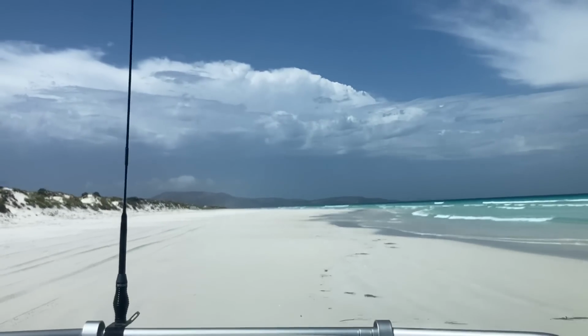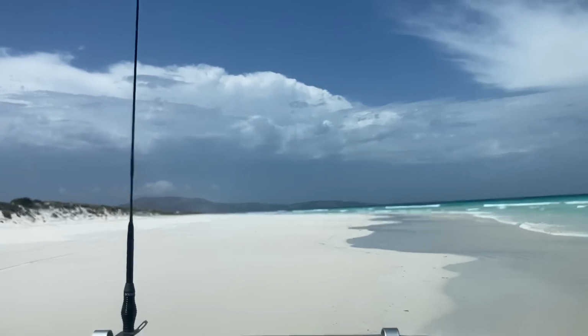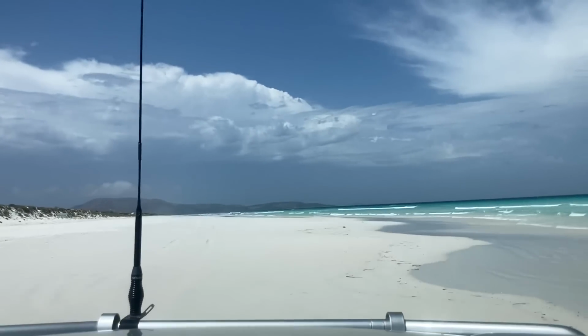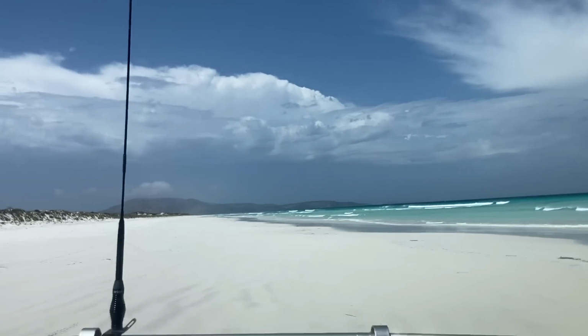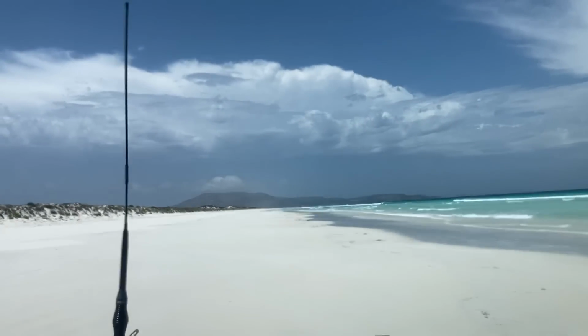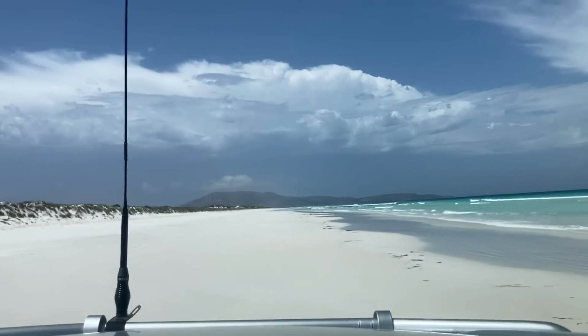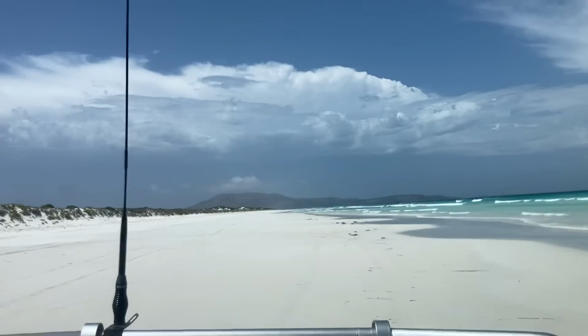Mitch, he reckons he's got his eye on the Commodore and the Hilux, of course. He needs two cars. He's a bit like me, he's got some bloody car disease where you need too many cars. Cape Le Grand National Park, people. Just a sign over there, so just coming into it, and awesome spot. Anyway, just wanted to have a bit of a chit chat.